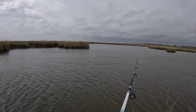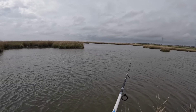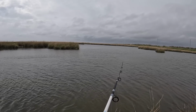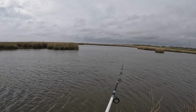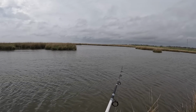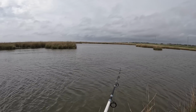I gotta hold the rod because I cannot see the bites in this wind if I put it in a holder. Plus, got mosquito juice flavored water in those PVC pipes, and I'm getting that all over me. If I was married, my wife would take the water hose to me before I came inside.